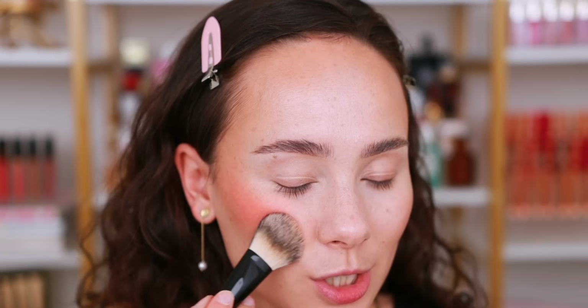So I'm just going to do a little bit. I'm going to use the same N17 brush, just flipped it over to the other side, and I'm going to push this into the skin.